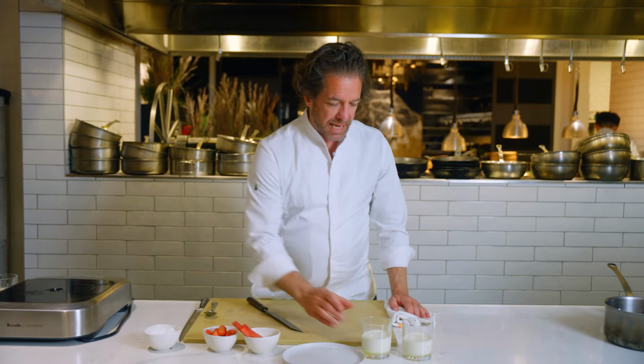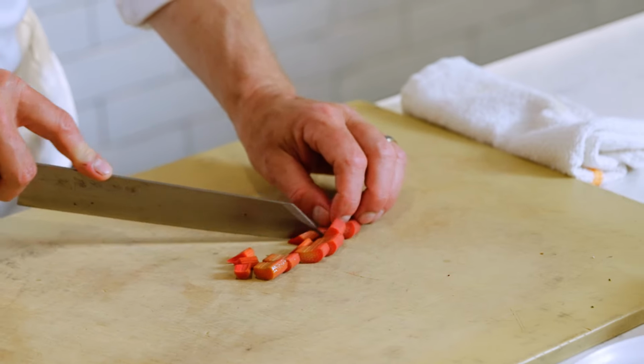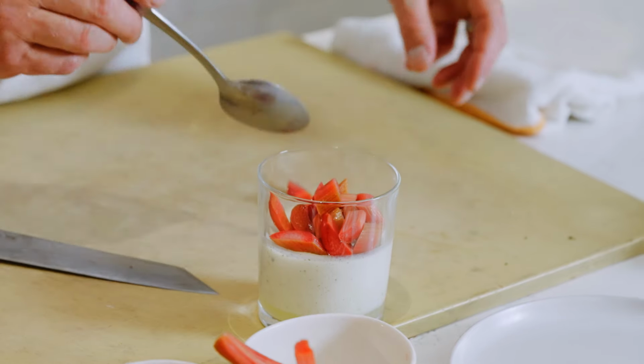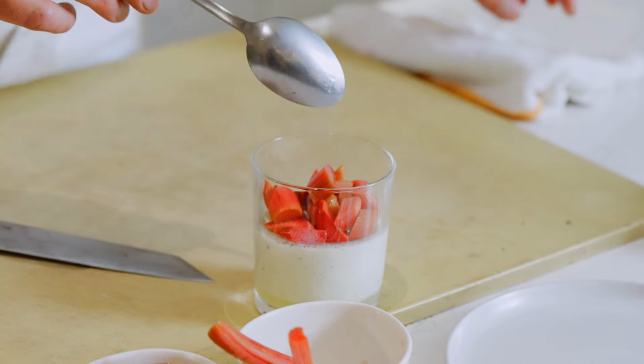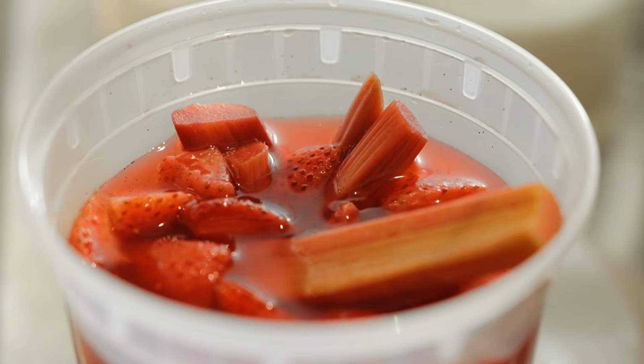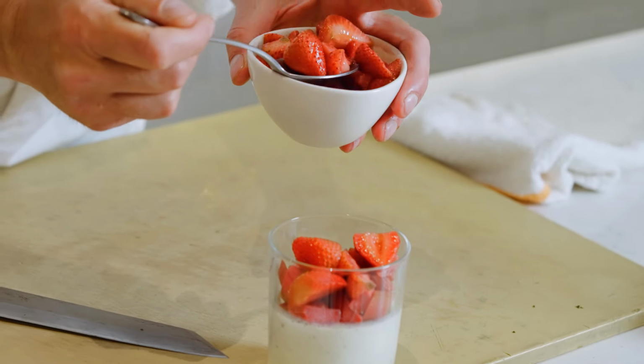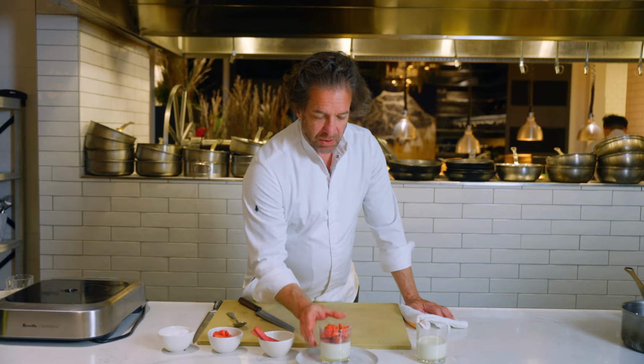Panna cottas are set, and you can see they're kind of like a stiffened pudding. I'm gonna plate this by spooning in some of the rhubarb first, because I wanna have this tangy texture down there in the bottom, and then maybe a little bit of the more sweetened strawberries on top. And you can see I got a whole strawberry there too, which is pretty fun. So we'll invite Bree over and see if she likes it.